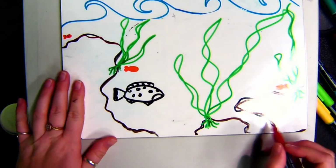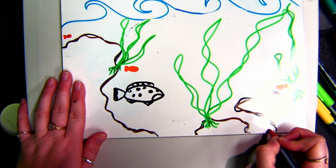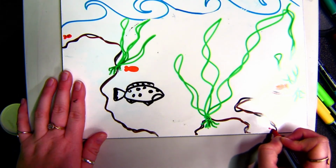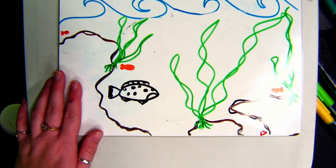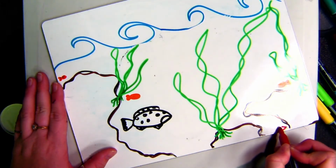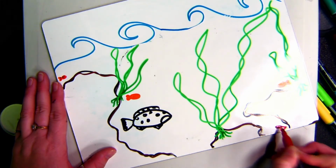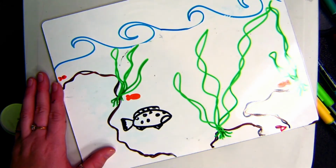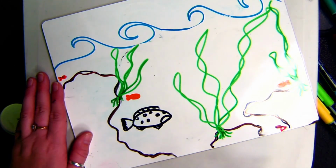Now, remember I said body parts. So lobsters have those nice tails, right? That's how lobsters swim. Ooh, we do have a moving video here in just a moment. Going to do that, and then we're going to draw a body part here. I'm just going to make kind of an oval. Okay, I'm going to make another oval.